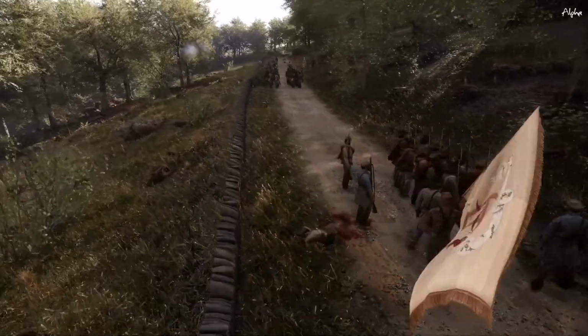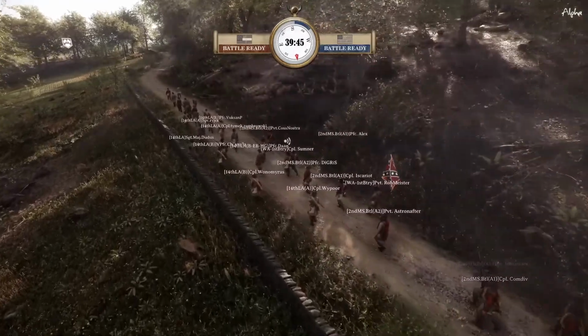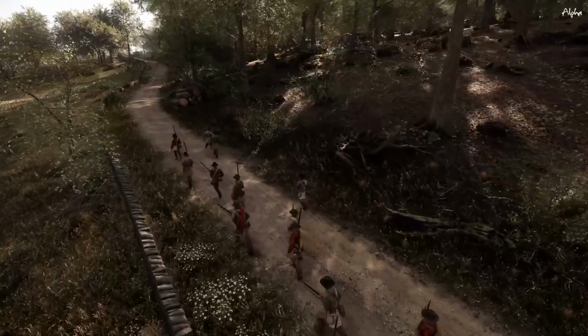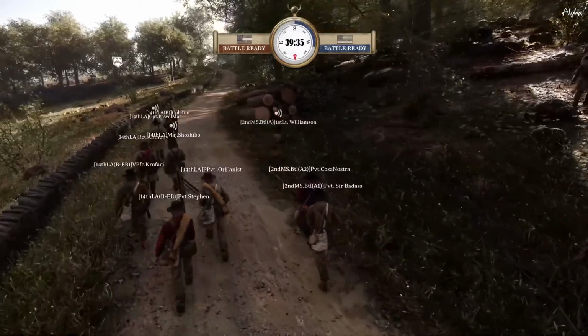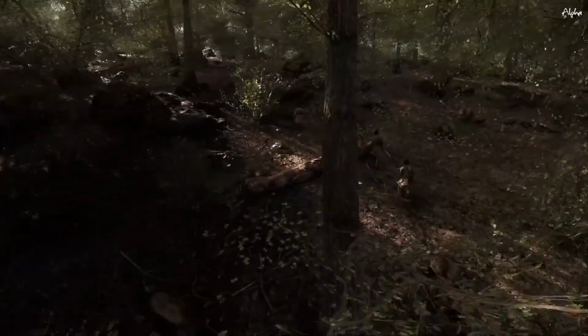So you can see a little frustration from that previous battle. These units, man, they've got to figure each other out. It's tough. So 14th Louisiana taking the point. 2nd Mississippi swinging up to the right.